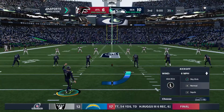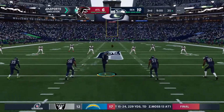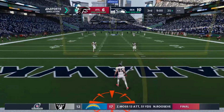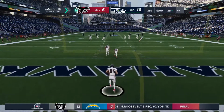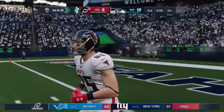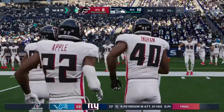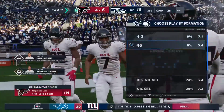Michael Dixon to kick off for Seattle. A trip to the NFC title game hanging in the balance. 2nd half action back underway. Fielded near the back of the end zone. And we will not see a return to start the half as this will be a touchback. Here comes the Atlanta offense now, ready to take over.